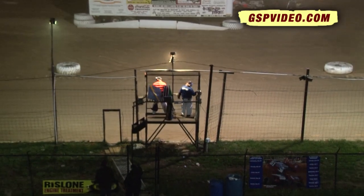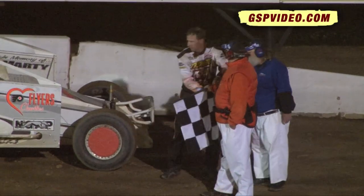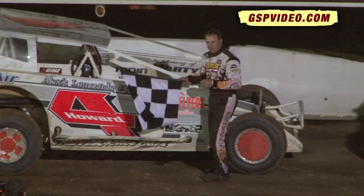Checkered flag will fly. The winner of the small block feature event, the Blue Bel Air, number four car, and it's going to be a great night here for Dwayne Howard. Winner of tonight's 25-lap feature, Dwayne Howard.